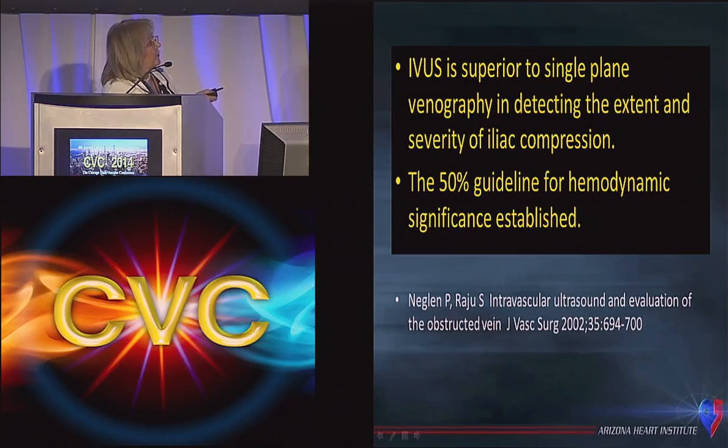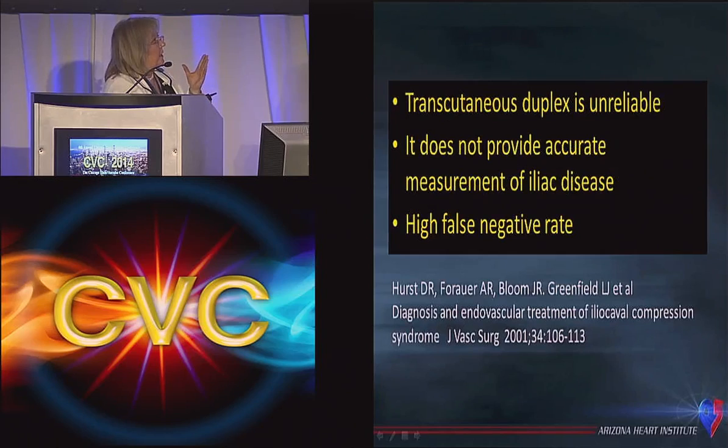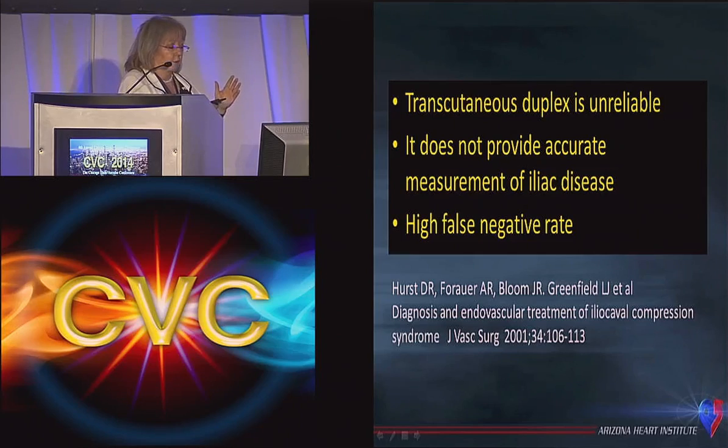So IVUS is superior to single-plane venography in detecting the extent and severity of iliac compression from the get-go. And the 50% guideline is adopted without collateral flow, and that has been put in the literature by Drs. Raju and Neglen. But the transcutaneous duplex is fairly unreliable for detecting not only the original May-Thurner, but for seeing any restenosis. And there's a high false negative rate, particularly in looking for reasons why there's recurrence of symptoms.